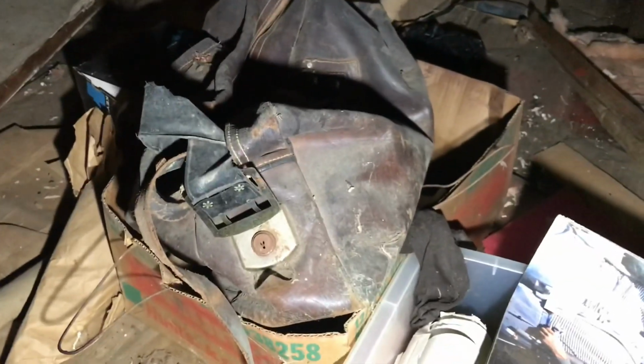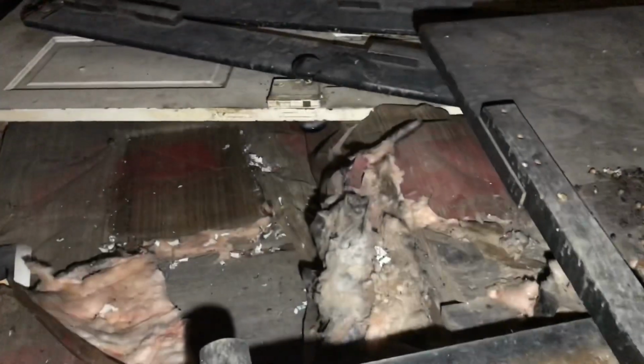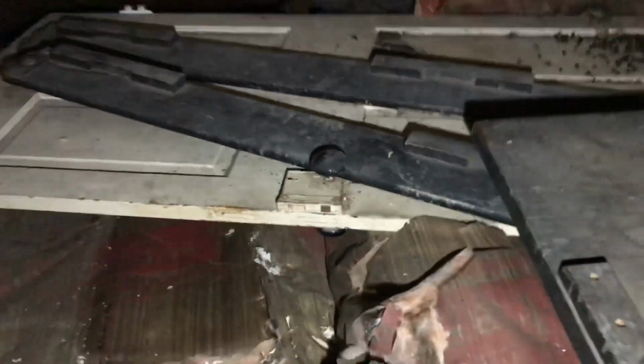All kinds of stuff up here. Looks like a bowling ball case, leather, pretty cool. Bunch of old doors with the old latches there. I don't know if you guys can see that or not. Just like extras. Amber, don't come up here, baby. You have to turn around and go back.